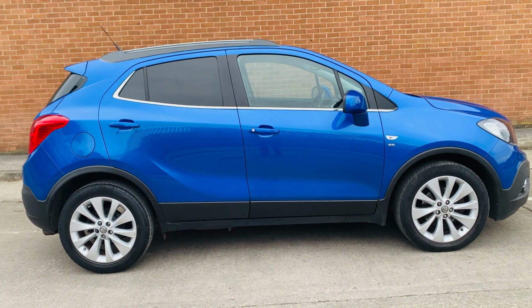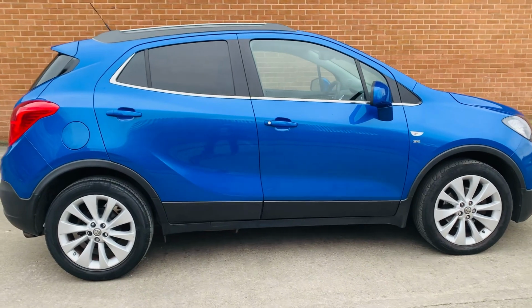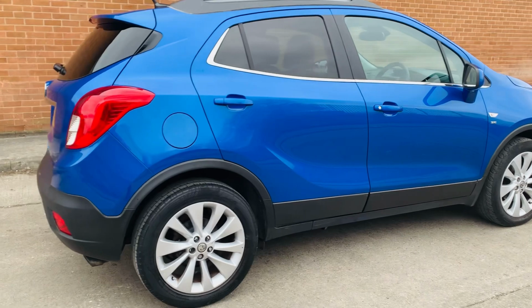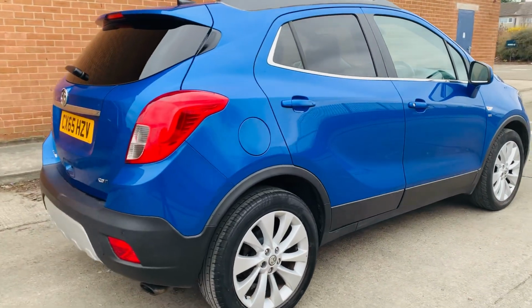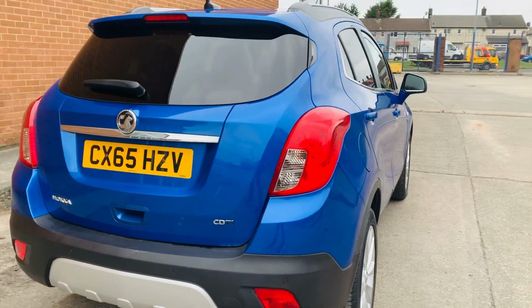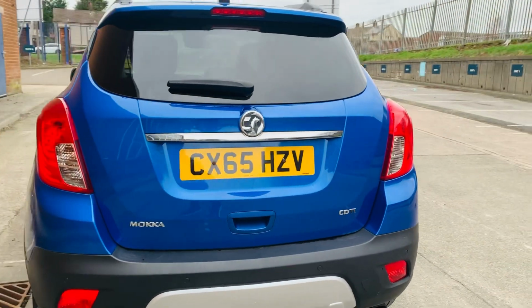What a colour this car is. It's a 2015 65 plate Vauxhall Mokka, which is a very popular family SUV. It's a 1.6 diesel CVTi engine. It's very, very economical indeed.